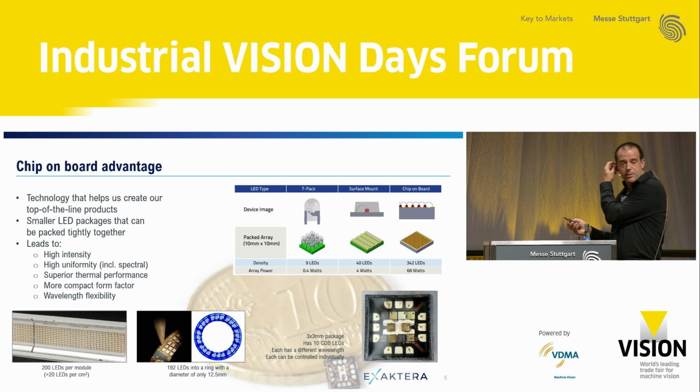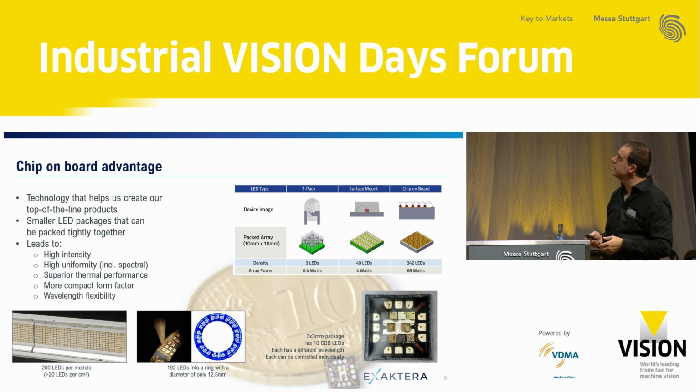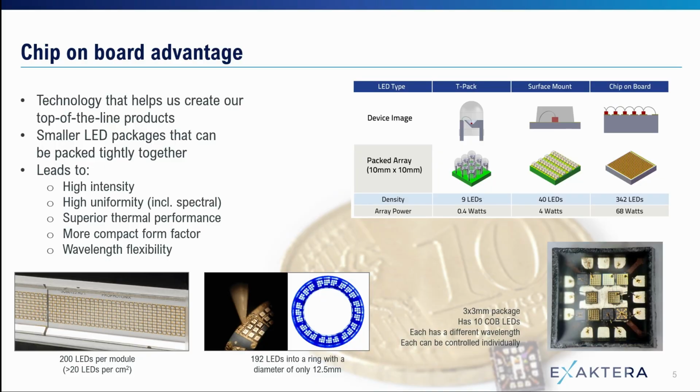So there's a few examples of some of the sources or actual lighting solutions we've designed. To take you to the top right-hand side, you can compare the number of different LED devices you can fit in a 10 by 10 millimeter array. If you take your old-fashioned T-pack, for example, you might be able to fit 9 of them in that 10 by 10 area for a very low-powered device. If you switch that to a surface mount type LED, you can jam a few more of those in there as well. But with the chip on board device, you can fit so many more of these devices into that same square area. And that's really what we're trying to focus on over here.